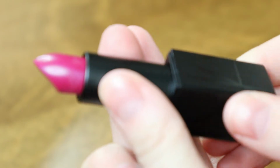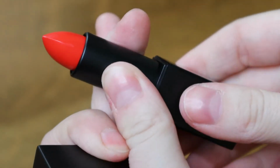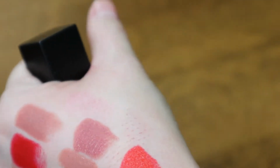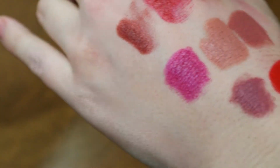So this is in the shade Janet. I was actually able to get this one at Winners or something like that. It is this super bright purpley pink. Now these are expensive. They're in the $40 range. So if you can find them at Winners or a Marshalls or a TJ Maxx, that's always worth it. This is in the shade Lana, which is another beautiful, beautiful orangey kind of red. I have the shade Anna. And lastly, we have Rita.